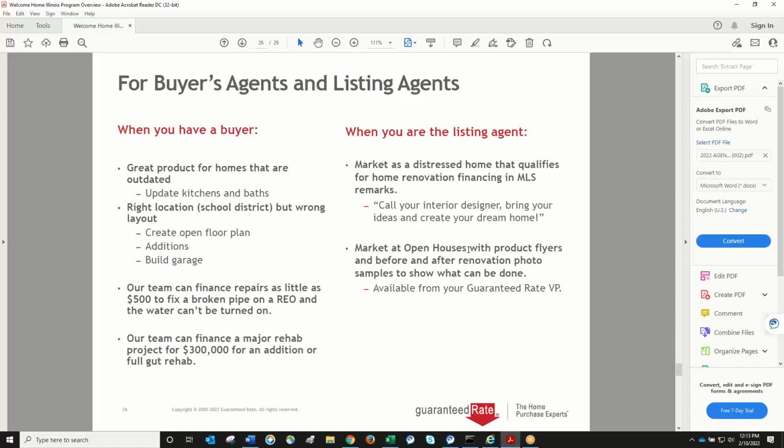Or, you know, this is only a 2-bedroom. We need a 3-bedroom. Don't dismiss those properties. Talk about the program. We can help them get into these properties, adding a bedroom, or creating an open floor plan. Maybe they need a garage built or a driveway. Things like that are all allowed.